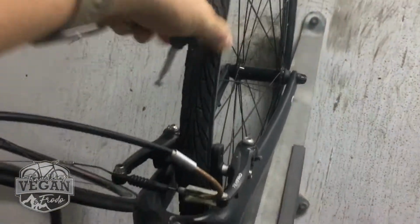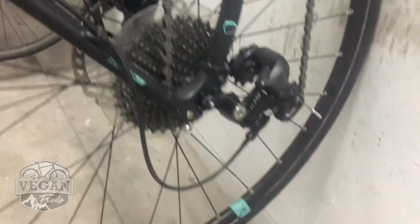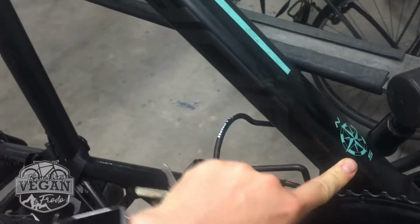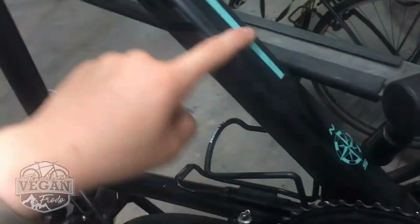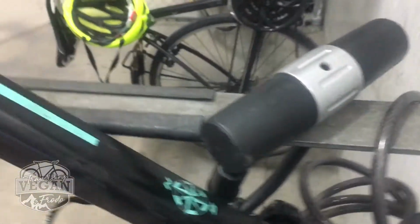It's more like a mountain or a cross bike. Where's mine? A really cool thing about my bike is that there is a compass at the bottom of it. It's one of my most favorite things about it.